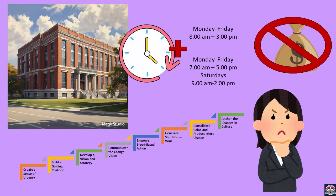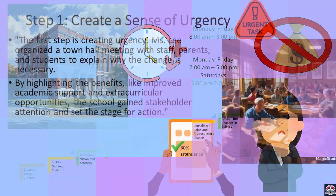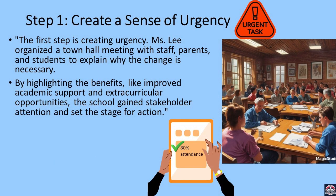Ms. Lee, the school administrator, has taken charge of implementing this change. Let's see how she's applying Kotter's 8-step change model to make it happen. The first step is creating urgency. Ms. Lee organized a town hall meeting with staff, parents, and students to explain why the change is necessary.